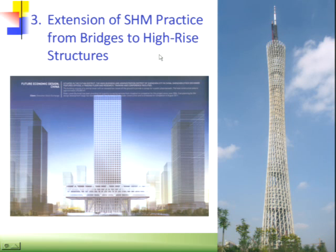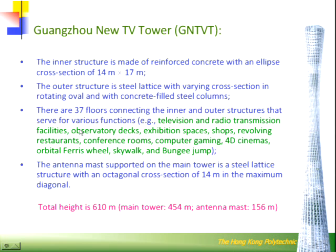Okay, and we have also extended the structural health monitoring technology from bridges to high-rise structures. So here are two examples. Okay, both have implemented long-term structural health monitoring systems. This is one example. This is Guangzhou New TV Tower. The total height of this TV tower is 610 meters.